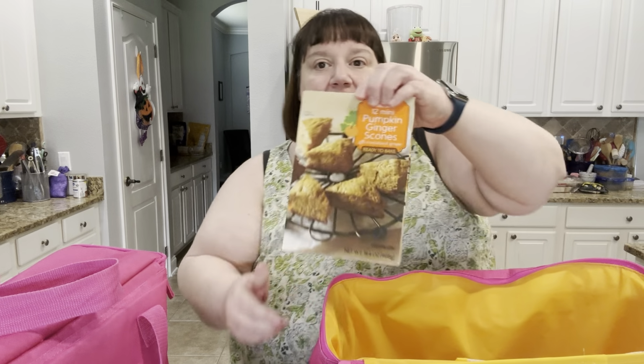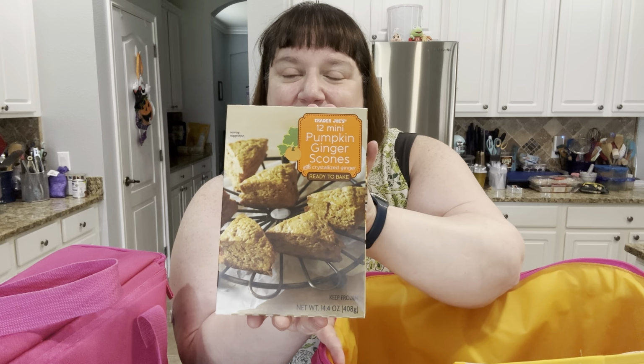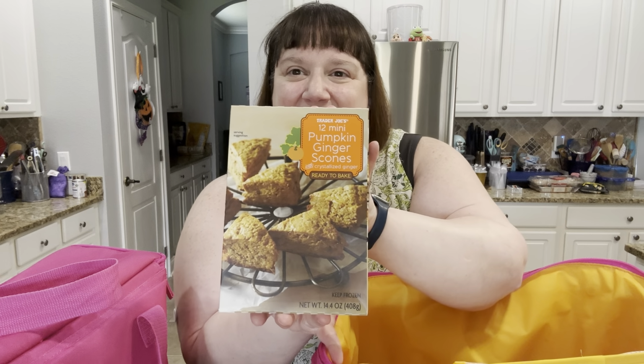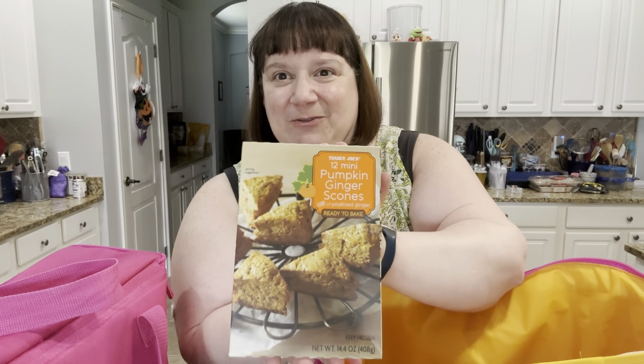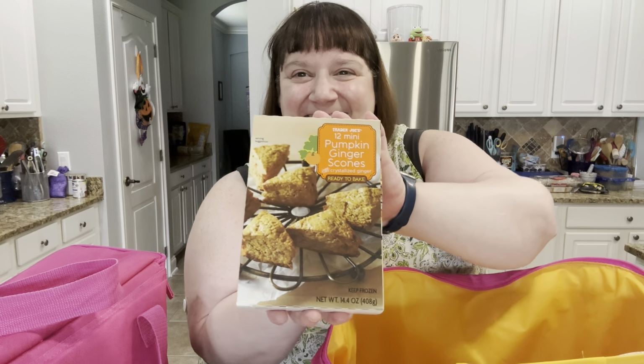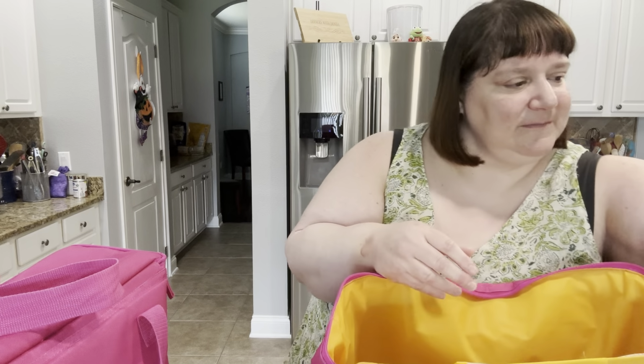Okay, and then we have our pumpkin ginger scones, which are gonna go great with my pumpkin cream cold brew that I get with sugar-free vanilla at Starbucks, or my regular cold brew that I have every day at home. So yeah, it's gonna be great. Or with tea, or spiced cider.